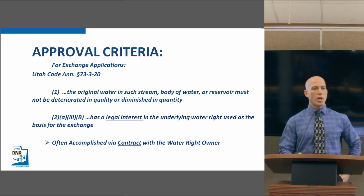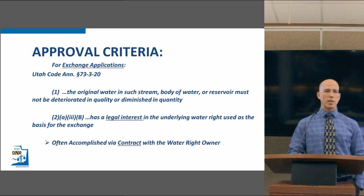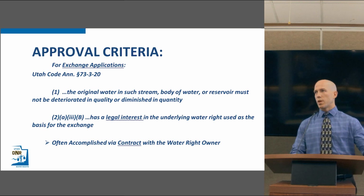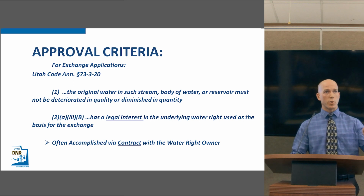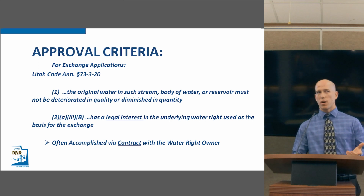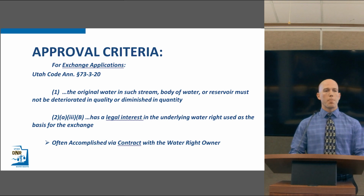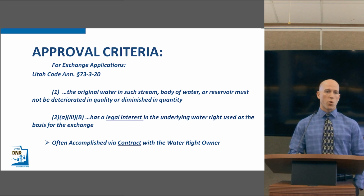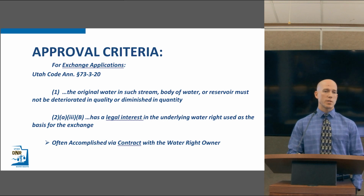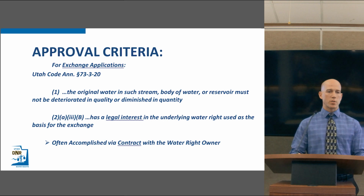So moving on to talk about exchange applications, there are some additional approval criteria for exchange applications. Exchange applications are if you have water approved out of one source and you want to exchange that for another source within the same drainage, you may be able to file an exchange application. Most of these are filed in our Weber River drainage, but the additional criteria there is that the original water must not be deteriorated in quality or diminished in quantity. Whoever's filing the exchange needs to have a legal interest in the underlying water right. These are usually accomplished with contracts with water right owners.